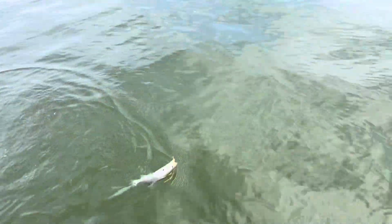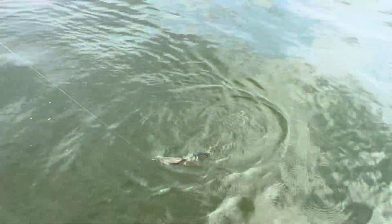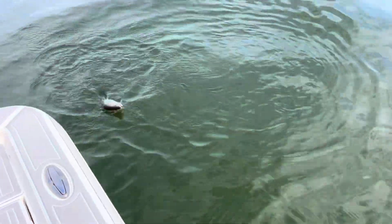Every cast with the shrimp, every cast. I'm gonna try some plastic. The last one was 14.5. I think this one's gonna make 15. I think he's gonna make 15.